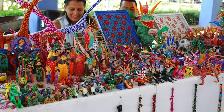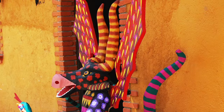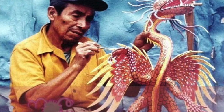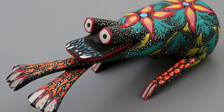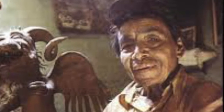Now, some people contend that the alebrije was not a result of a feverish dream, but either way, their impact is undeniable, and in 1990, Pedro Linares was given the National Prize for Popular Arts and Traditions by the Mexican government. But life is always a little more fun when there's a good story to be told.